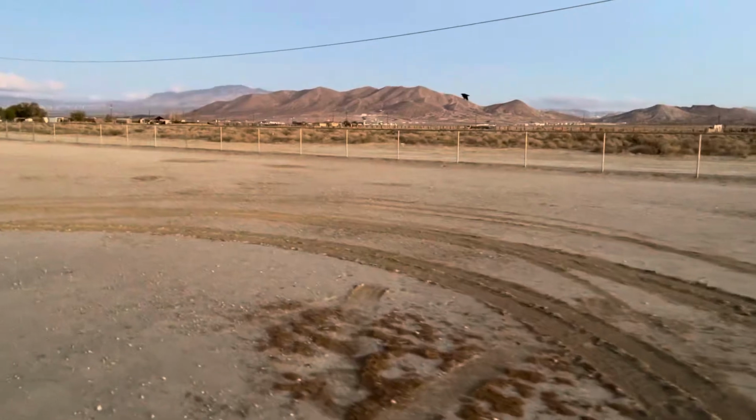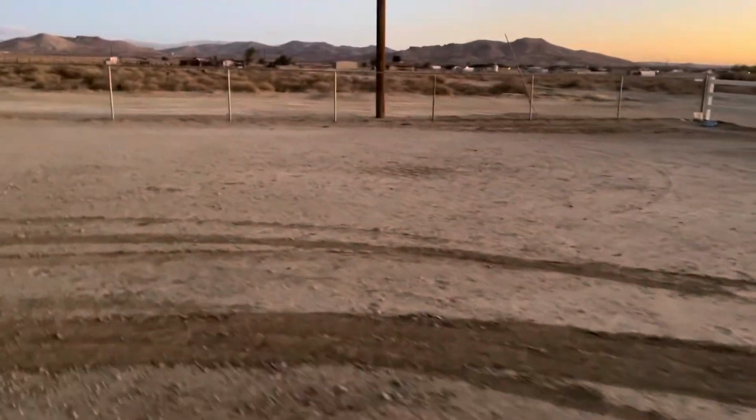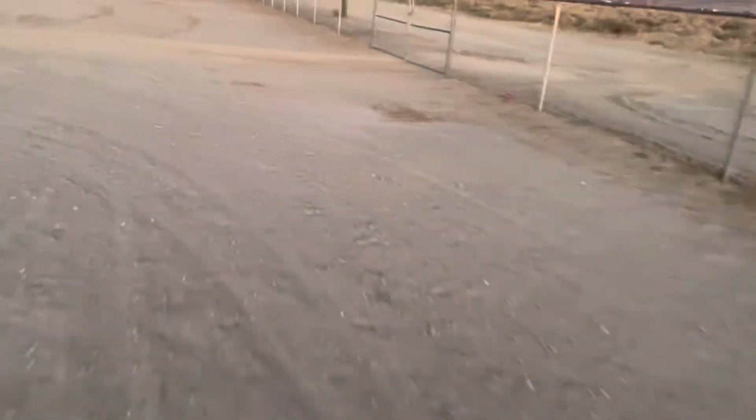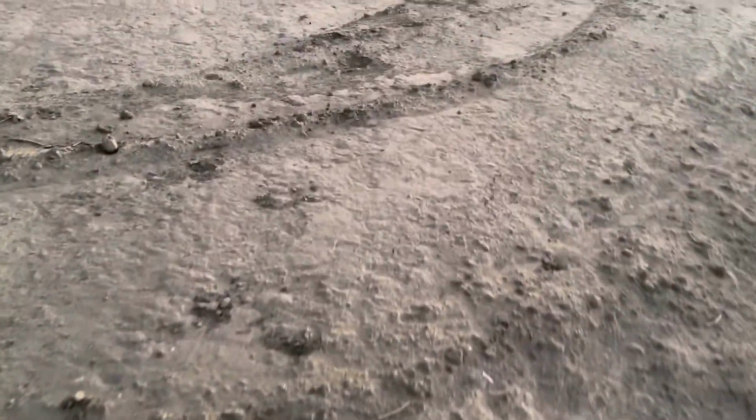Gate over here. This is some nice graveled parking and then just dirt. Nothing in front of me. Looks nice though. Let's rip all the way out back real quick. Side gate. I haven't lived off of a dirt road in a few years. But it ain't too bad.